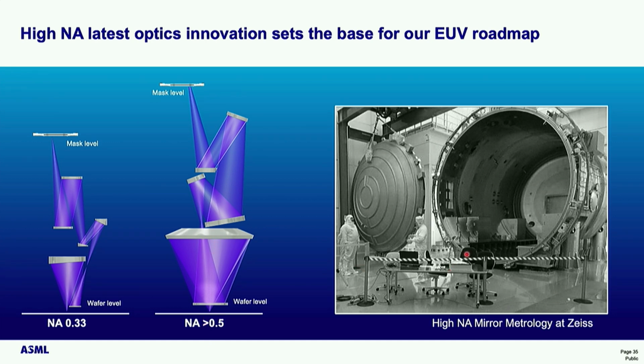Here you see in Oberkochen in Germany, the large vacuum interferometers that Zeiss uses just to measure the accuracy of these mirrors. They have picometer surface accuracy.